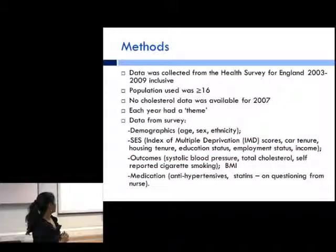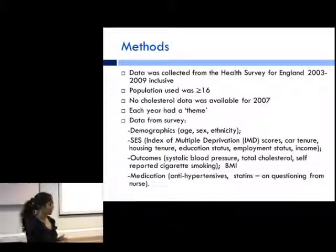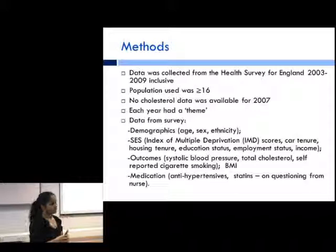So we used data from the Health Survey for England, which is carried out by the government on an annual basis. We looked at years 2003 to 2009, and we used a population greater than 16 years of age because different questions are asked for children. Every year was a little bit different, so it's important to note, for example, there's data missing for 2007 for cholesterol. It wasn't taken on a population level for that year. Each year had a theme, so you get slightly better data for 2006, which was a cardiovascular year.